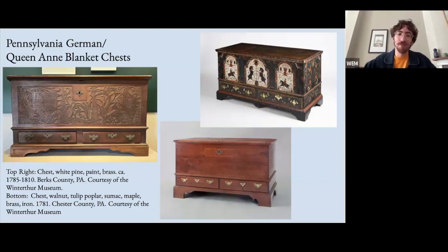For German and Dutch immigrants in 18th century Pennsylvania, this type of chest was known as a dower chest. It was commonly used by young unmarried women to store and collect clothing and linens in anticipation of married life. So, for example, sewing was an extremely important household task in the 18th century, and girls would learn to sew from a young age, and the blanket chest would likely house her finished projects.